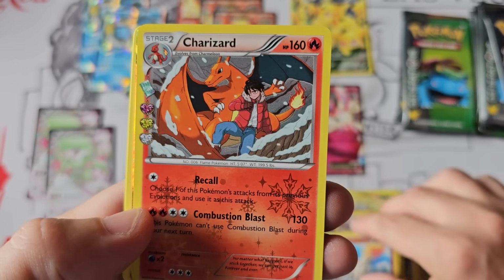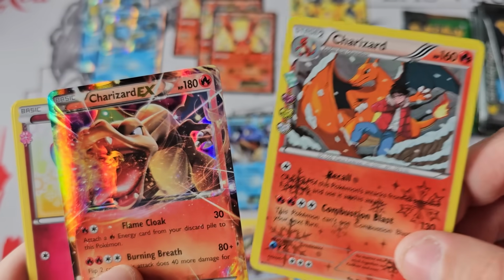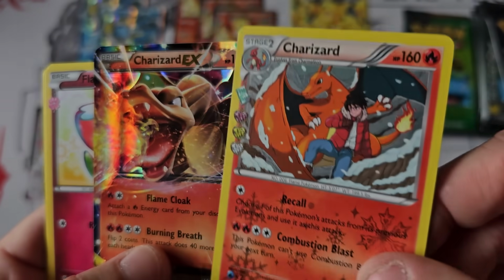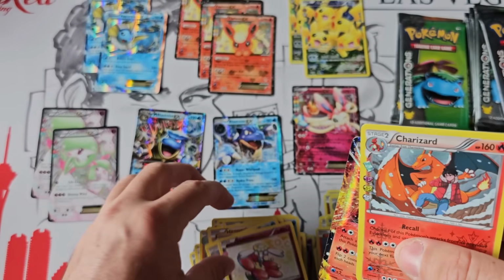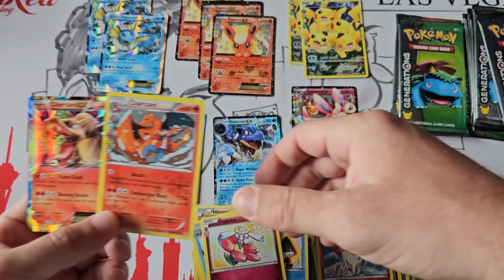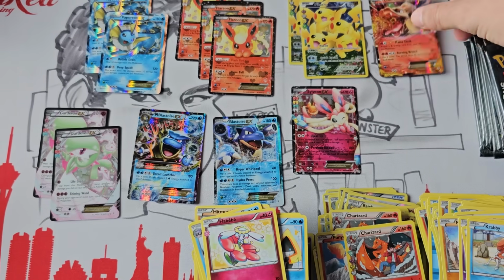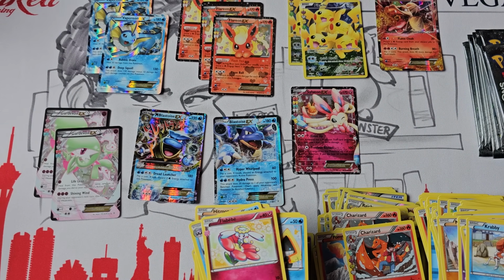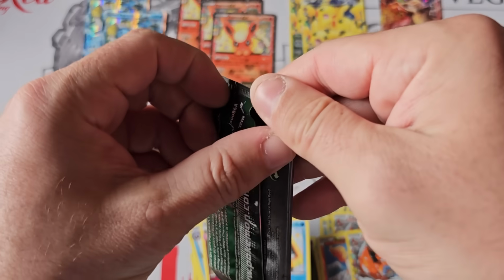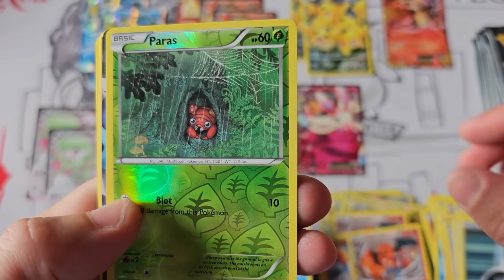Beautiful, beautiful Punya. Oh, another Zard. Oh, look at this. Oh, wow. Look at this pack, man. Double Charizard. I don't think we're ever going to be able to top this. This is by far probably one of the craziest, another Charizard. And this is stupid. This is just stupid at this point. This is just dumb. At this point in time, this is just completely and utterly insane.